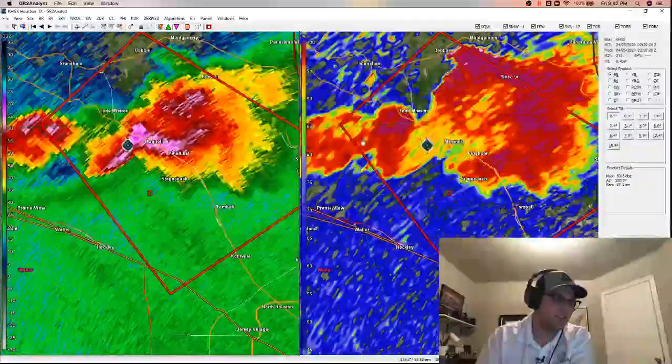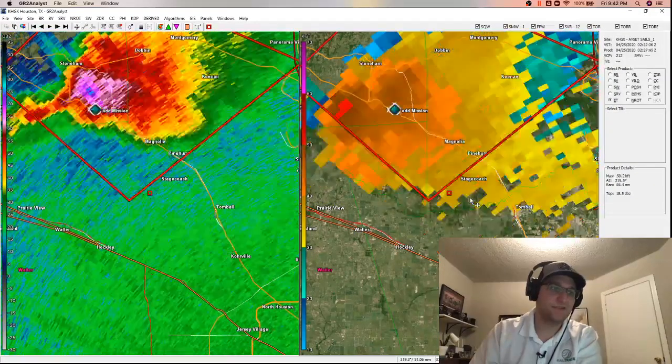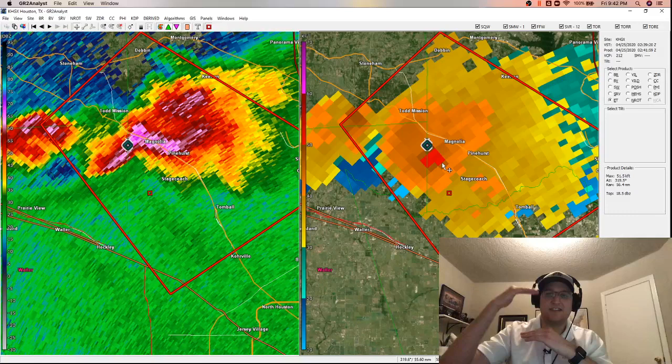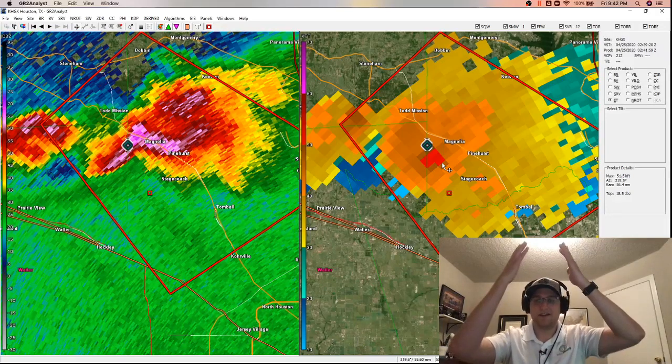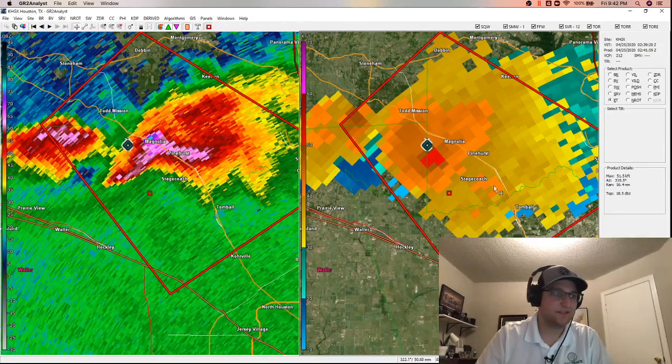I'm seeing nothing to tell me the storm is weakening. What I'm looking at here on top, this is the echo top, so it's the top of the storm. When storms are strengthening, they tend to get taller. So when I'm seeing we're getting well over 50,000 feet, we're getting a taller storm.